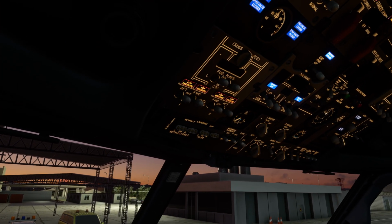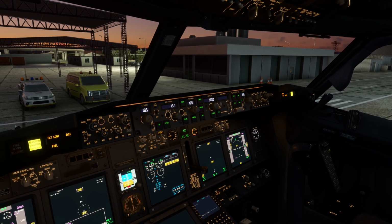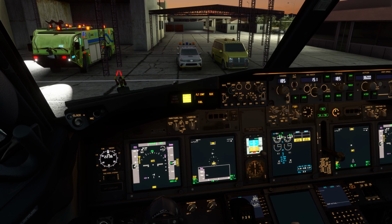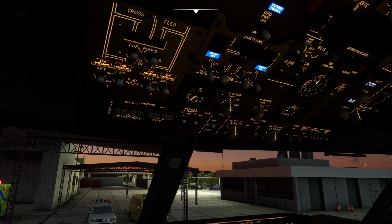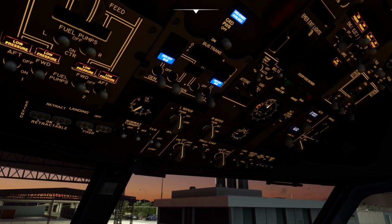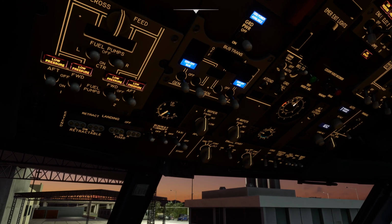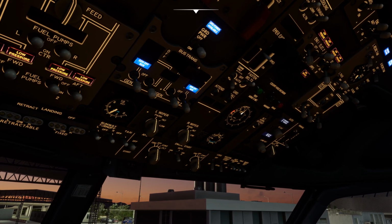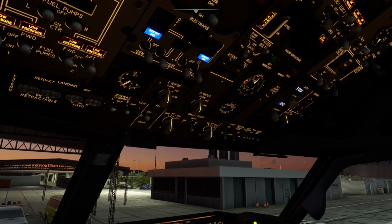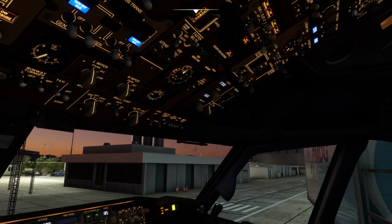Shutdown checklist. Fuel pumps off, propane off, hydraulic panel set. Flaps up, parking brake off, engine start levers cut off. Weather radar off, shutdown checklist complete. Secure checklist. IRS off. Emergency exit lights off. Window heat off. Packs off.